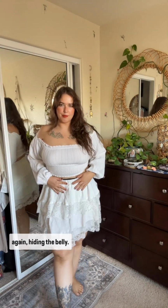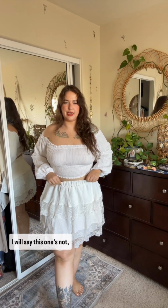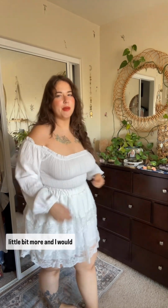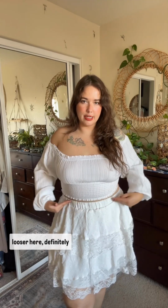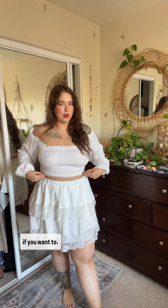Once again, hiding the belly. Got the shorts underneath, but hiding the belly, nice and cute, right? I will say this one's a little bit tighter than the other one, so it does squeeze my belly a little bit more than I would like it to. But if you have one that's a little bit looser here, definitely gonna be a cute vibe. Almost looks like a little dress. You could throw on a belt if you want to.